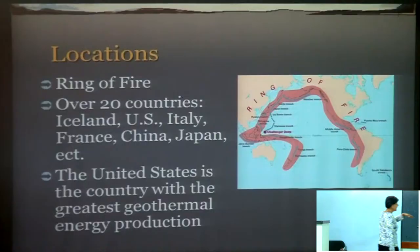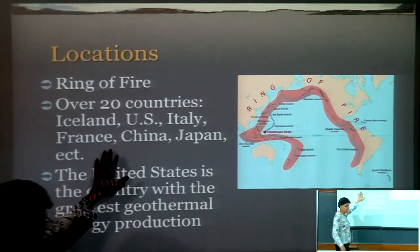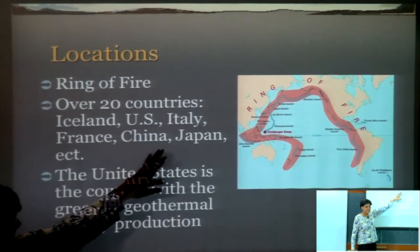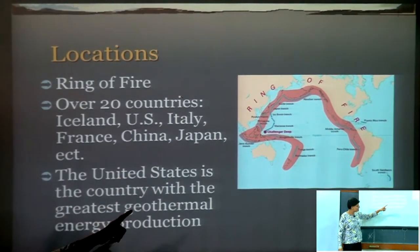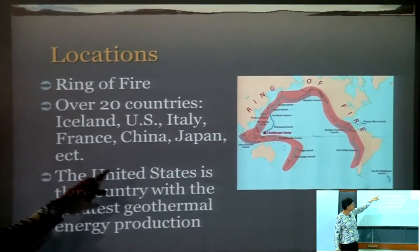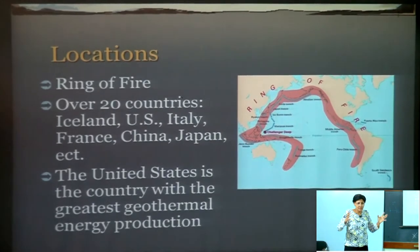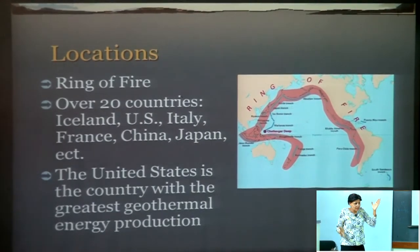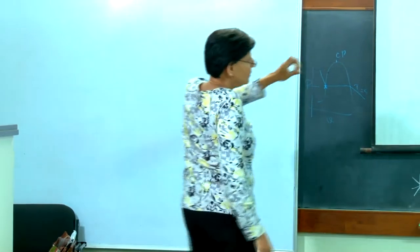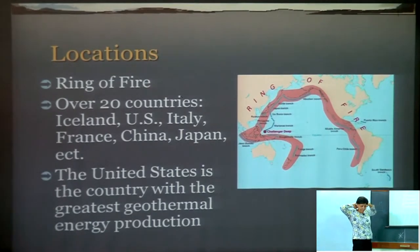So going back and seeing here, across different parts of the world, the most important resource is in Iceland, followed by the US. The ring is spread like that: US, Italy, France, China, Japan. It goes like that, okay? So these are the countries that, according to the magnitude, have the geothermal resource. India is not there, we can forget it, okay?